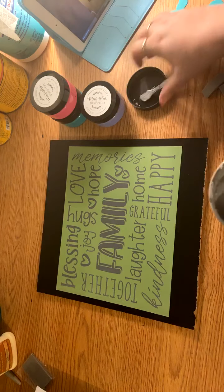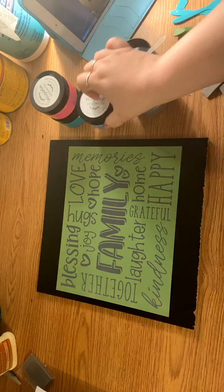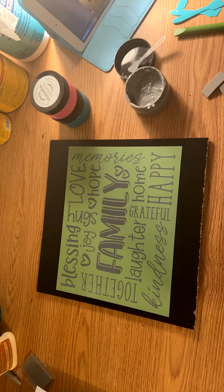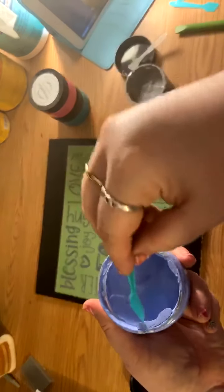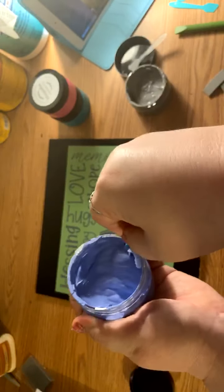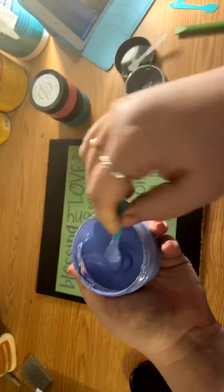And if you get your paste too thin, you can always just let it sit open with the lid off, and it'll thicken up. So I'm just getting these all open and getting them all stirred up. Yeah, I've got some chunkies around the side because I don't clean the sides of my chalk paste very well. I am not a good chalk paste cleaner.